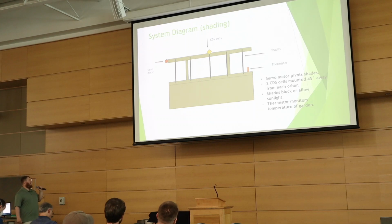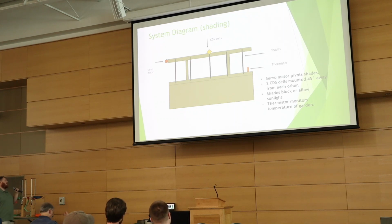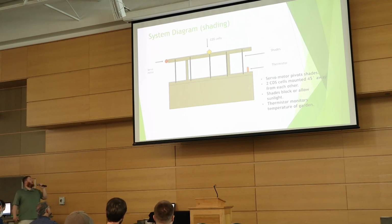The second system of this project is the shading system. For my shading, I am using 1 servo motor, 2 CDS cells, 4 shades, and a thermistor. The thermistor is obviously monitoring the temperature of the garden, determining whether or not shade is needed. The CDS cells are pointed 45 degrees away from each other to track the sun's position. And the servo motor pivots these blinds to block or allow sun in. So it's essentially like a Venetian blind system.